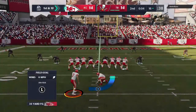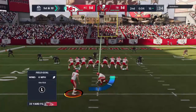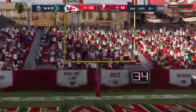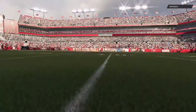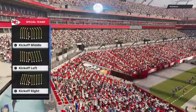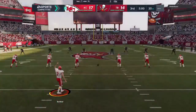In field goal range and a chance to tack on 3 before intermission. 33-yard attempt. Butker's kick here is good, and that will do it for this first half. Time for a break. We've hit halftime. 2 quarters down, 2 still remain. We step aside. This is the NFL on EA Sports.